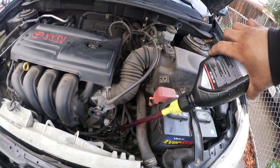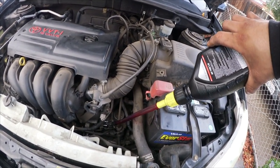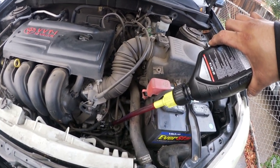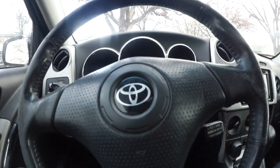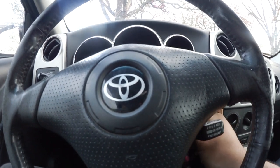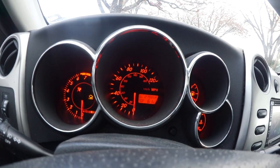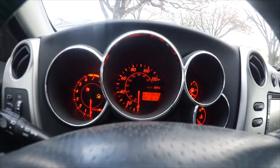So I'm gonna put about 3 of these. I'm not gonna show you guys me actually filling up 3 times, but you get the idea. Now you want to pray to all the gods, to all the car gods, that because you changed your transmission fluid a little too late, it won't slip. So we're at 219,000 miles.